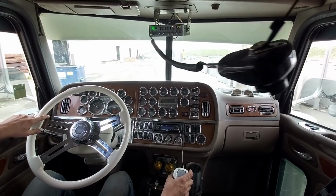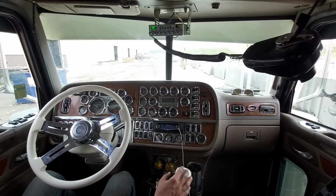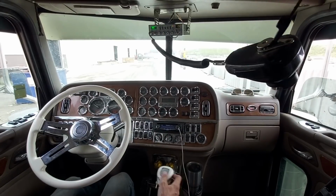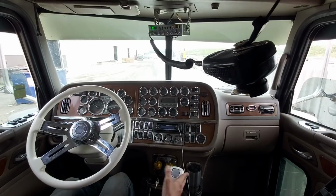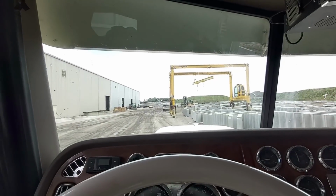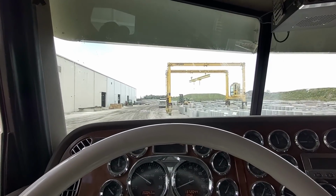Another guy getting loaded real quick, so he'll get the rest of his steps on and probably pull out of the way to strap everything on and we'll be good to go to get loaded, and then we can pull out of the way and strap everything on. Well, we're off. As you can see, that big forklift there is what's going to be loading us.